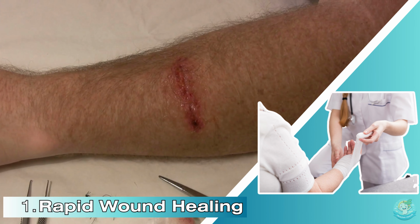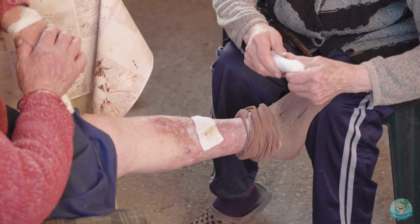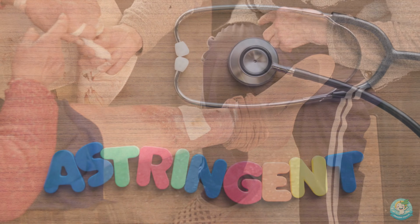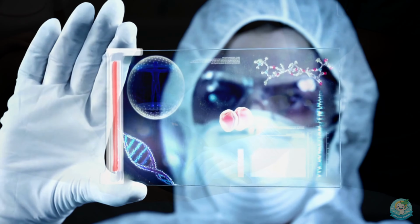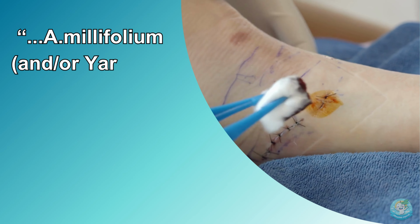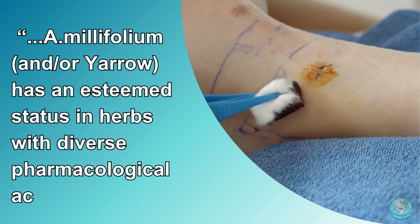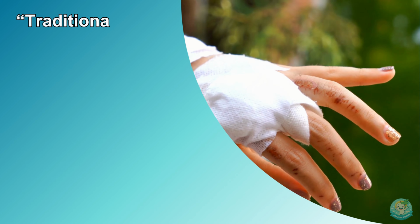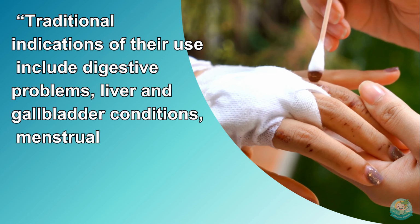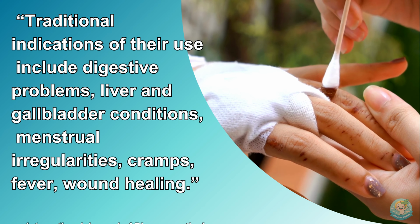Rapid wound healing. In a 2011 paper, the International Journal of Pharmaceutical Sciences states that yarrow is shown to aid in healing wounds because of its astringent, anti-inflammatory, and antibacterial characteristics. They cite in part, A. millefolium and/or yarrow has an esteemed status in herbs with diverse pharmacological activity spectrum. Traditional indications of their use include digestive problems, liver and gallbladder conditions, menstrual irregularities, cramps, fever, wound healing.